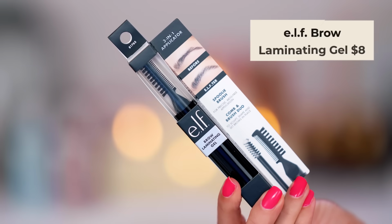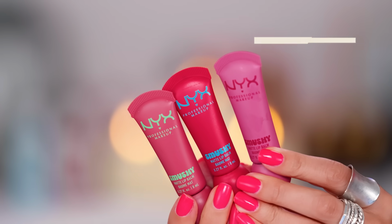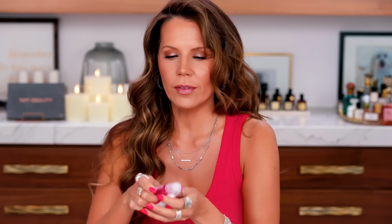Holy Strokes. We're gonna check that out for the brow. And then I picked up the e.l.f. Brow Laminating Gel because I love a good brushed up, laid down brow. I also saw that NYX has these new smushy matte lip balms. A lot of you guys wanted me to try. I picked up 3 shades. I'm gonna do like a new at the drugstore type of a video very soon.